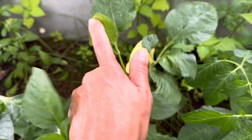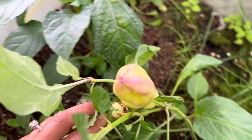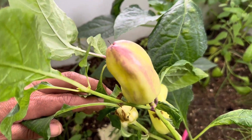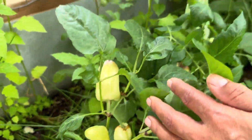Back here we have an albino pepper that's growing. And they're a bell pepper. They're a sweet bell pepper. But what's cool is they take on sort of this purple coloring as they get older. So we're going to leave them and see how big they actually get. They are a sweet bell pepper, and we actually have quite a few growing, so we'll see what happens.